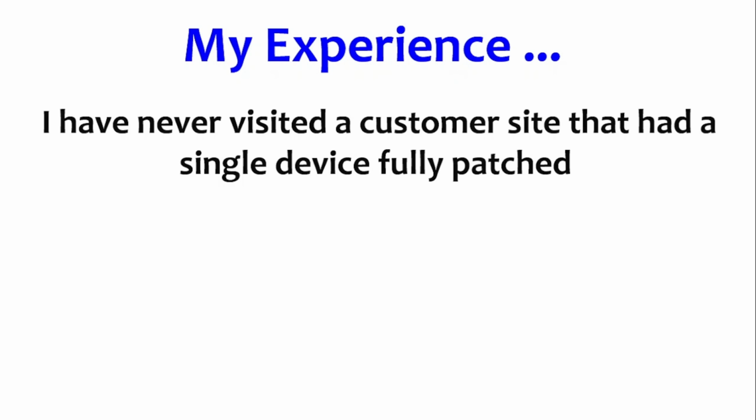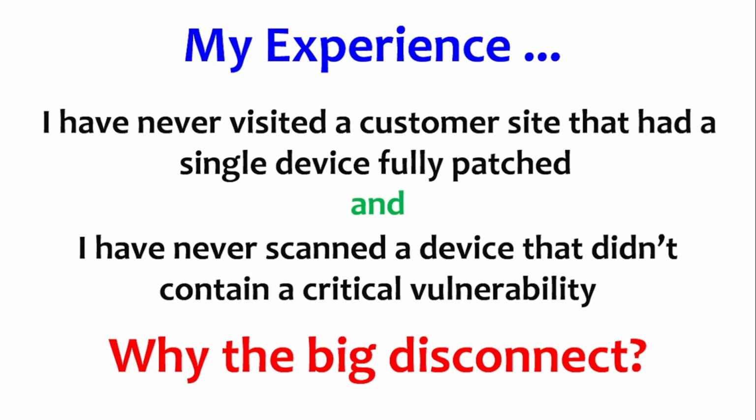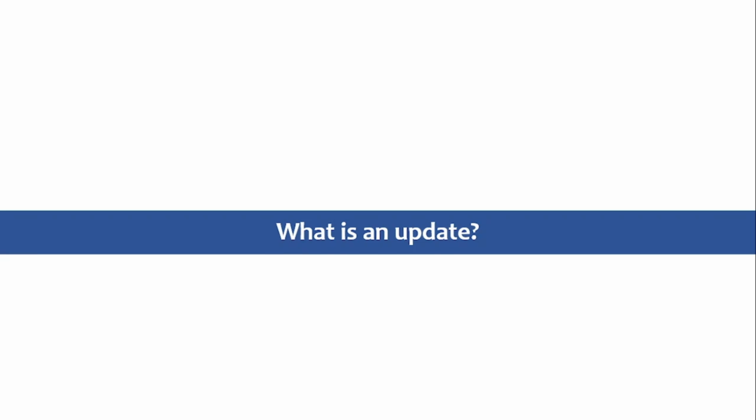Now, before going ahead, I would like to share my experience with you regarding patching and updates. I have never visited a customer site that had a single device fully patched, and I have never scanned a device that didn't contain a critical vulnerability. This is my experience, and I don't know why there is this big disconnect. So on this note, let's see what is an update.